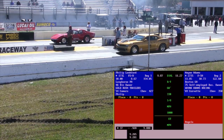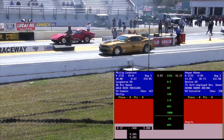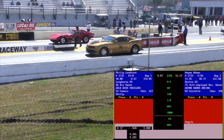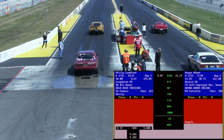Phil Langford up next, the Gold Rush Camaro. Factory stock B and Wayne Adams. 69 Corvette with the 350. Still waiting on the GTOs. I guarantee you having a conversation with himself down there at the finish line. Going, I can't believe this thing didn't.